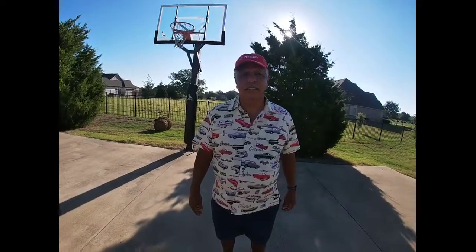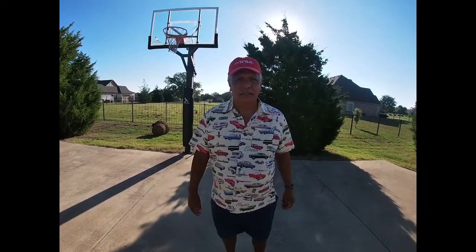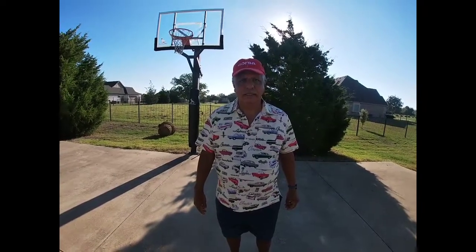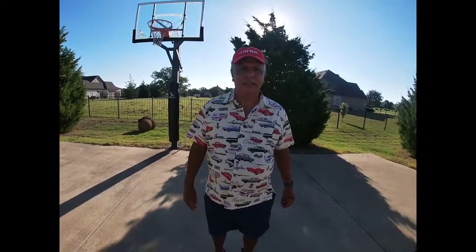Ray, tell me a little bit about the car. Tell me what year it is, what model it is, and how many years they made the car. Please tell me a little bit about this car.